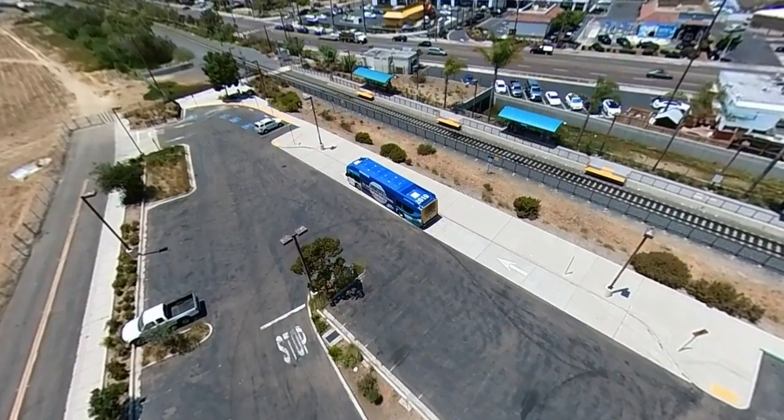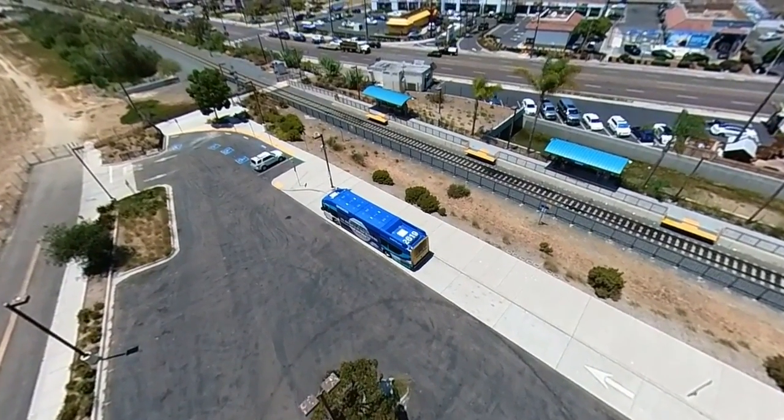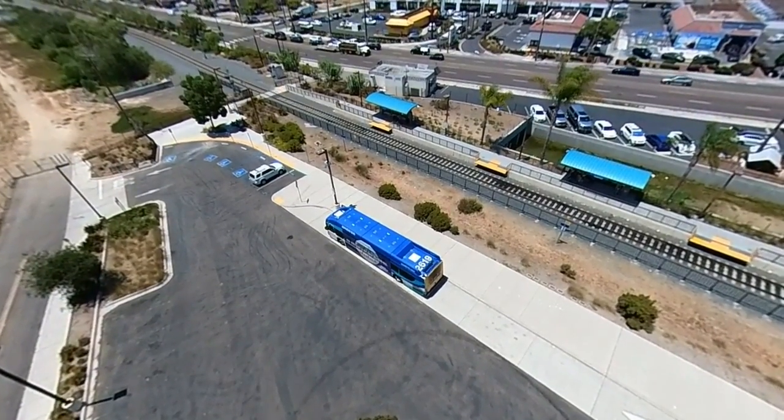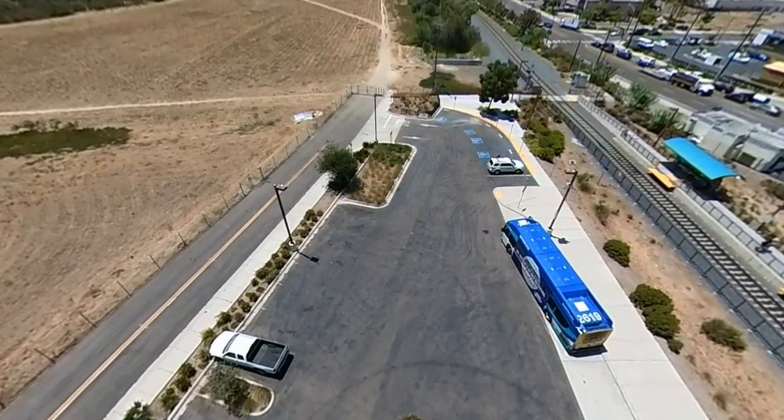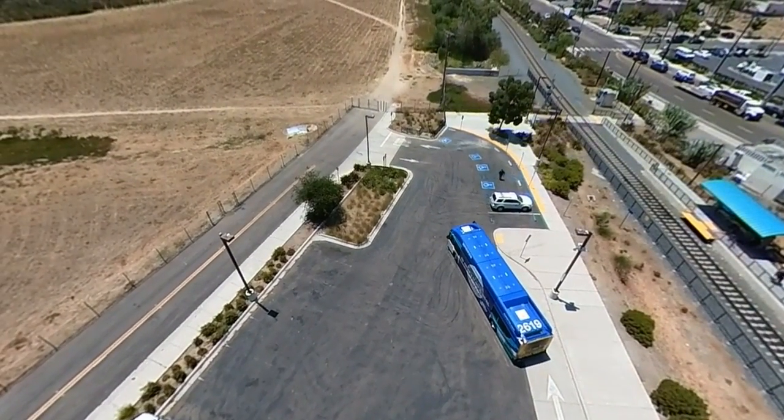The big vacant lot on the other side of the road is slated to be developed. Apartments, low-income, retail. At that time, I imagine this transit center will become much busier. The turn looks easy enough. Maybe. Let's watch Russell make the turn.